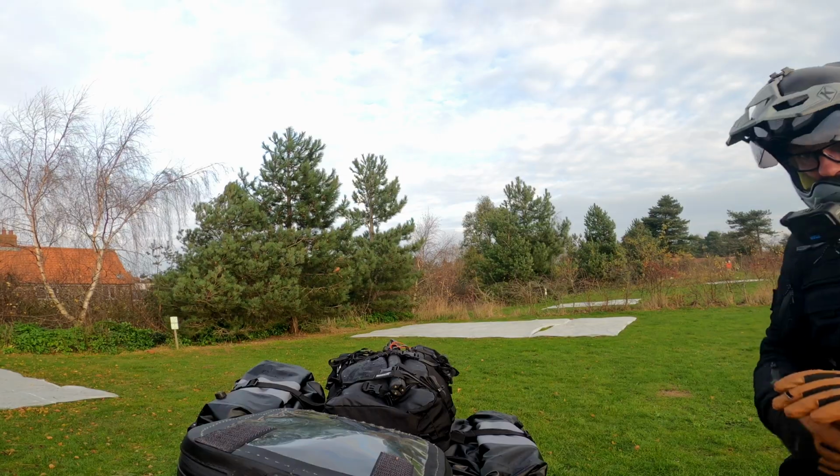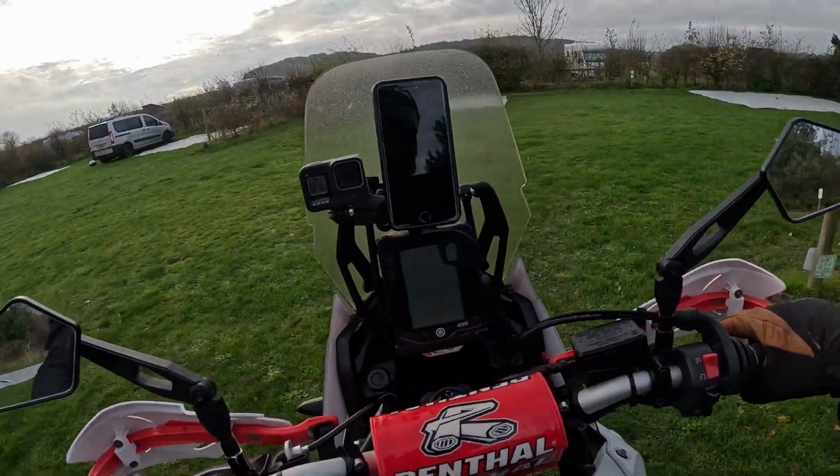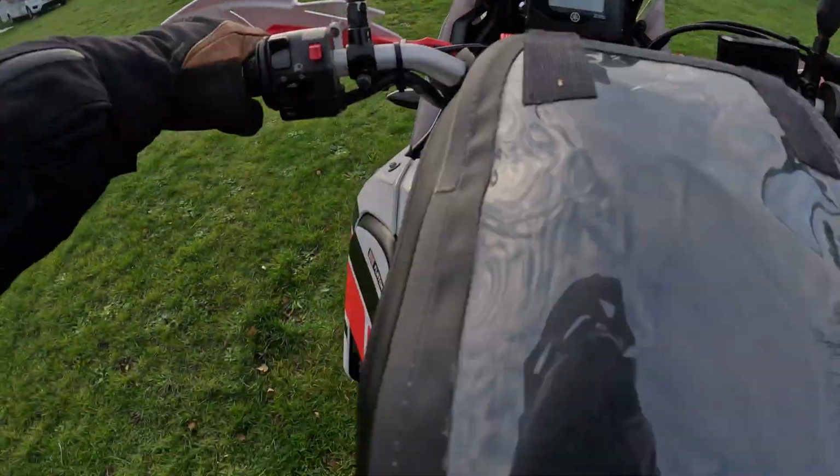It's fairly bright. Nice start to the day. The rain hasn't come yet, so we might as well get on our way and get on the road.